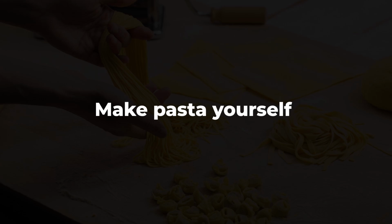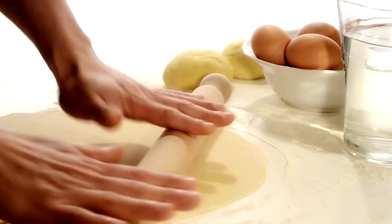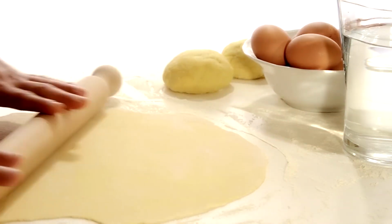Make pasta yourself. The dough lay warm under the hands, was kneaded until it was smooth and alive.